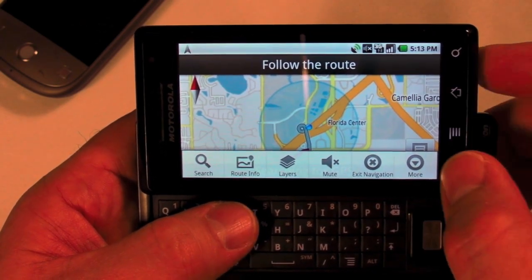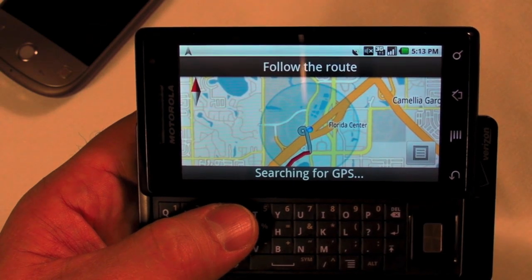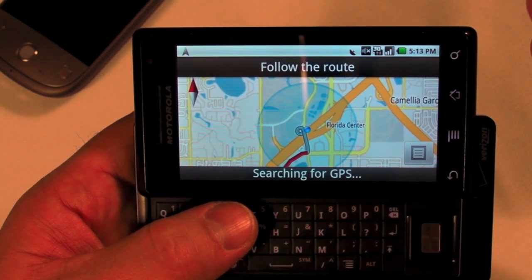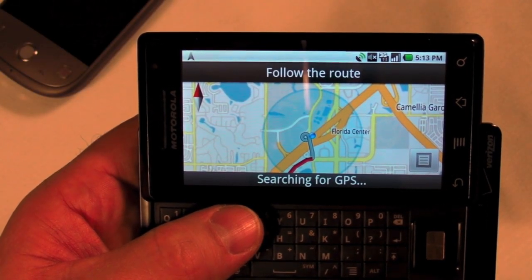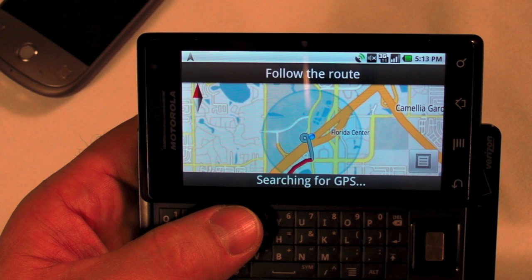A lot of them have free navigation, but does it have free voice navigation as well? Yeah, it also does text to speech. It's obviously a little robotic voice, because there's nothing downloaded on the device. This is all streaming navigation. Even the voice is a streaming voice, right?